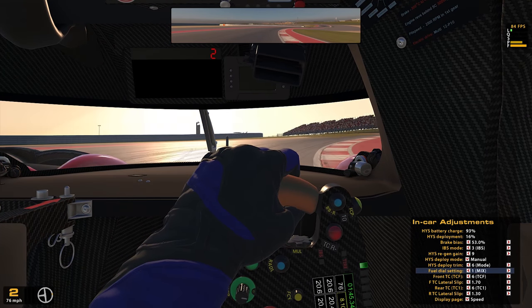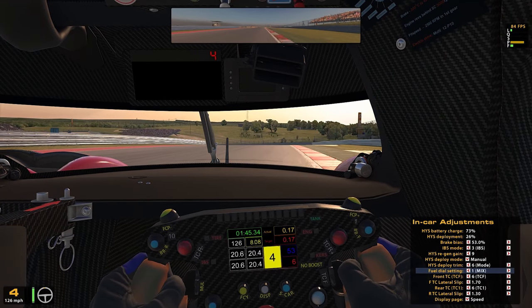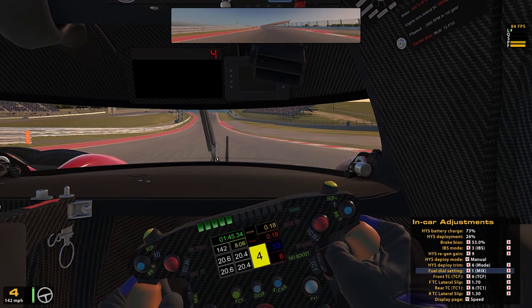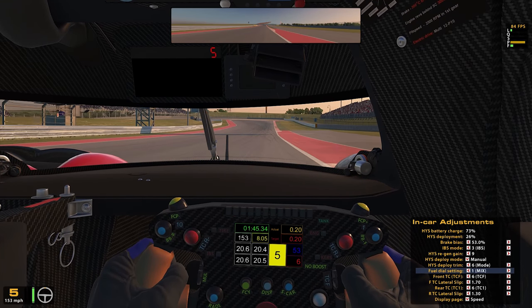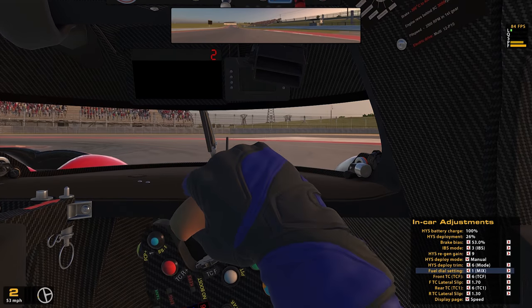Are you manual boosting down the backstretch? Yes. But I'm using more battery than I'm gaining though. That's the only issue at the moment.